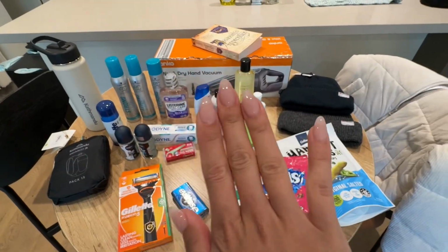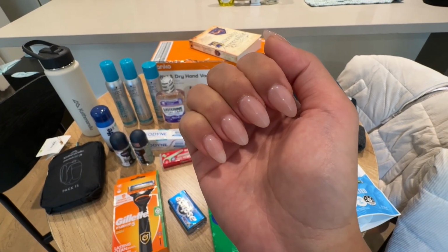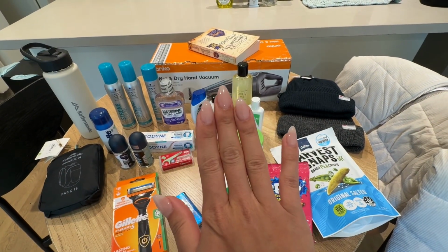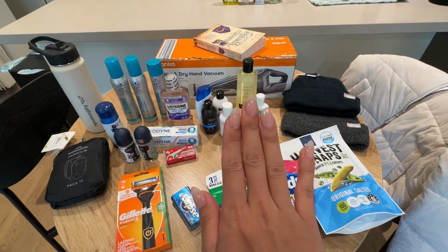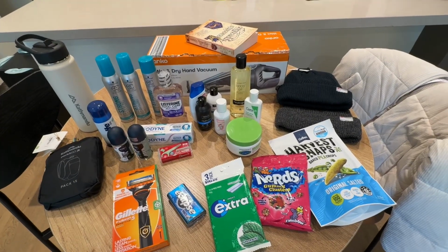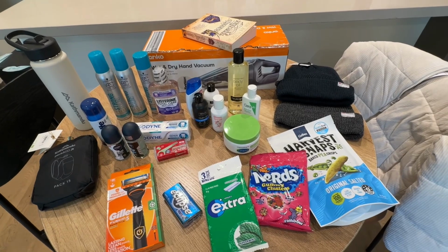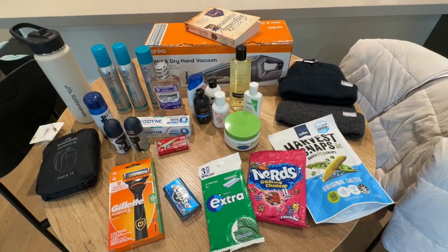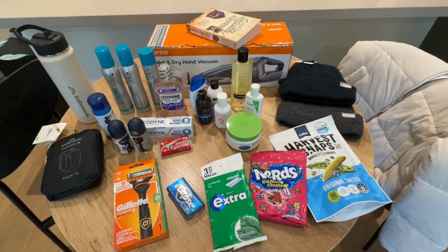So I just got a really pretty neutral color, and some acrylic tips. And yeah, I love it. I think it will go with my dress, like it's going to go with anything during my trip. And then I also got a pedicure and my eyebrows waxed. So I got everything done, and that was around 120 Aussie dollars. And that equates to around 70, 75 US dollars.